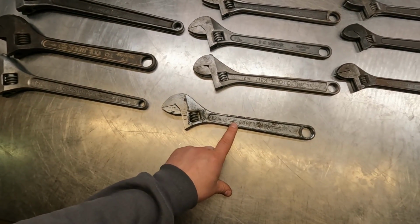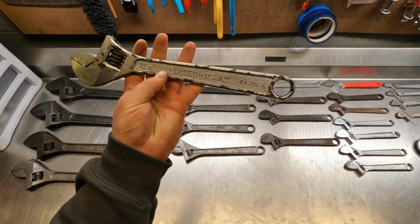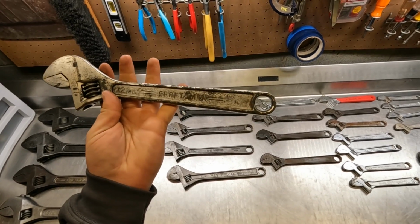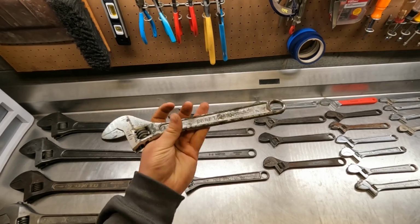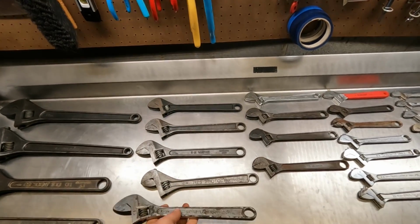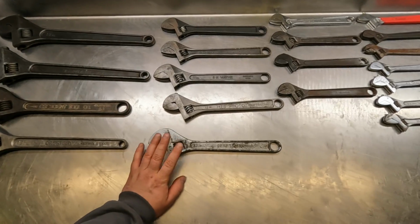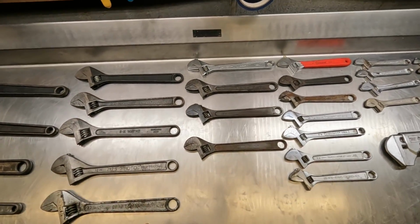And then we got the Craftsman. This one, I don't know who made this for Craftsman. Looking for some kind of maker's mark or something. It doesn't say WF, so I don't know if it's even Western Forge. I don't know who they had making this one at this time. But it's the 44605, made in USA, and it's a great wrench. It's been around. A lot of the chrome is peeling. It's definitely been knocking around somebody's toolbox for a while, but it's a good old wrench.